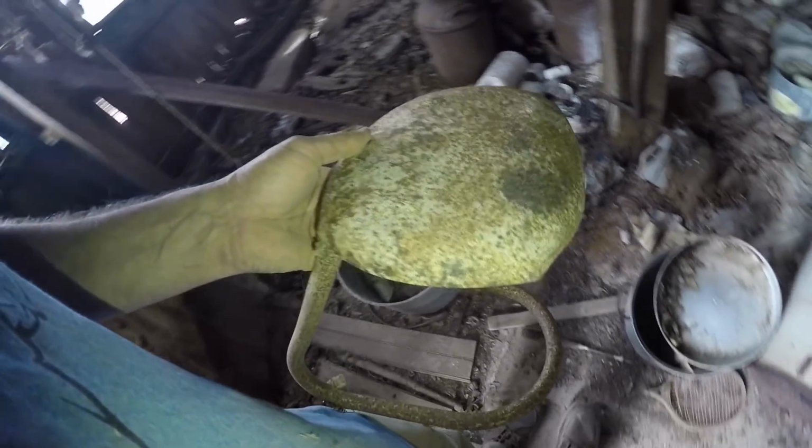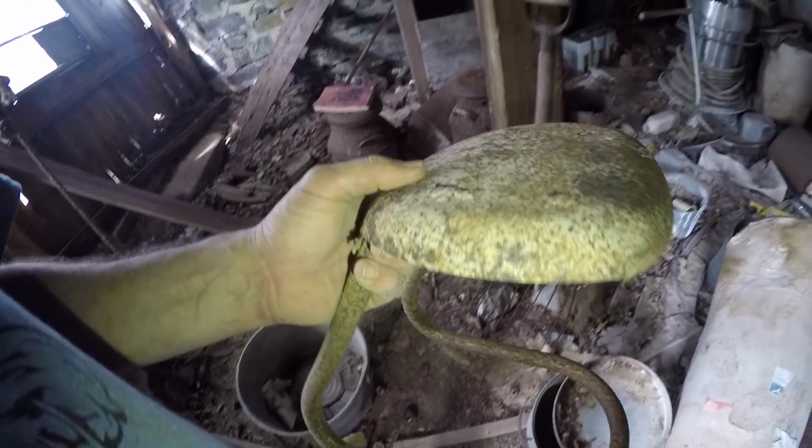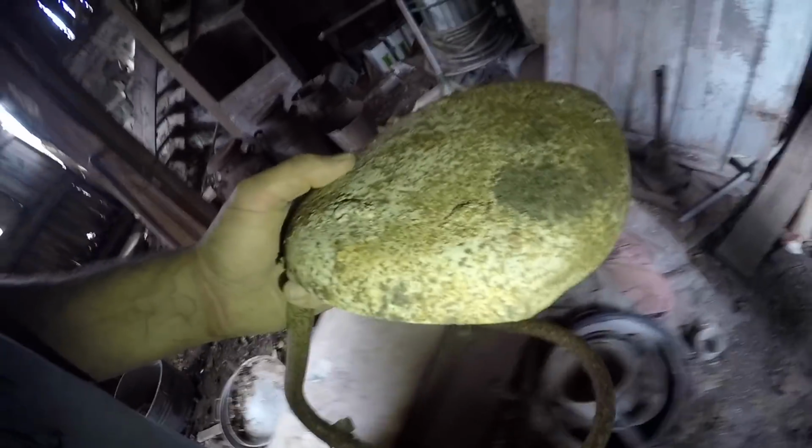I think most of the pickers have made it through and took whatever they wanted out of here. Luckily, they didn't get the inside of the house. It's all paper.